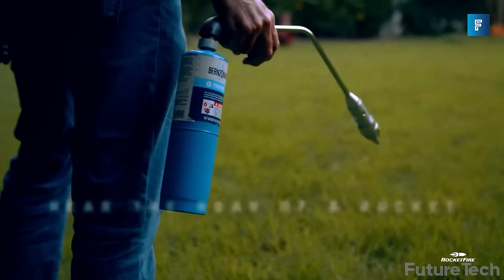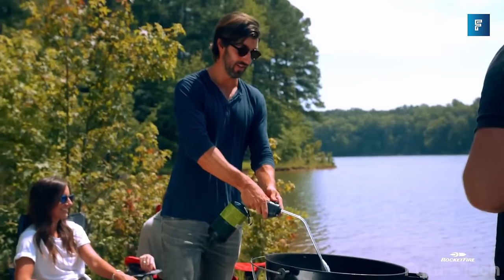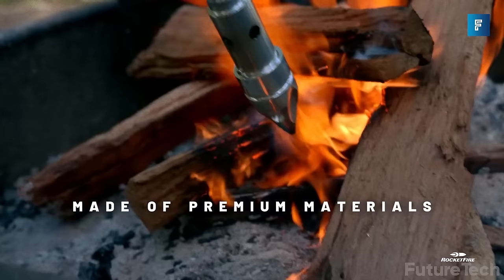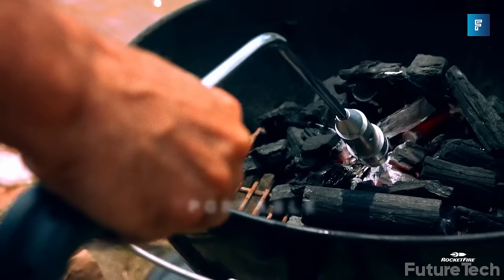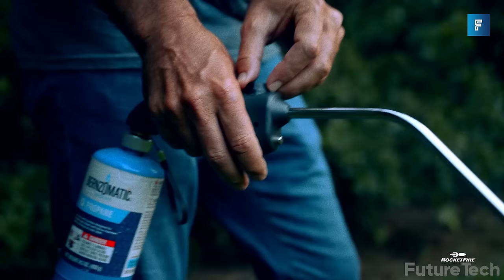With 3 2,000-degree Fahrenheit flames, you could probably roast a whole pig in seconds. You could probably start a forest fire with this thing and still have enough fuel left to light up a few more fires. This doesn't have chemicals that could affect the taste of your food. I like the sweet, sweet taste of propane. Now, remember kids, don't play with matches. Real pyromaniacs use the rocket fire.